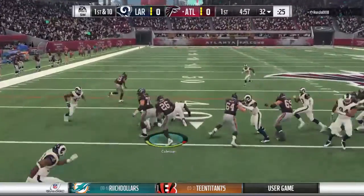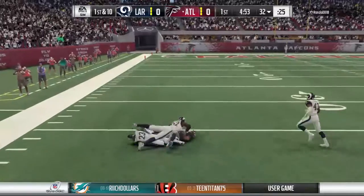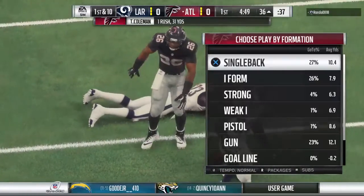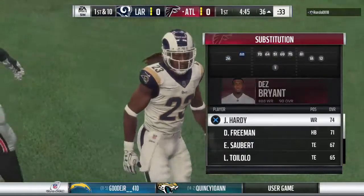The former Indiana Hoosier here, Tevin Coleman. Room here to run. And he's taken down, but not before he gets this into enemy territory across the 40. 31 yards there and a first down.